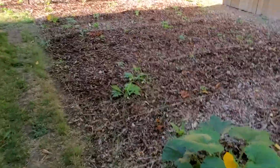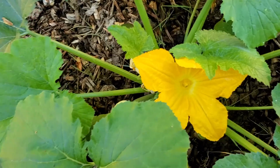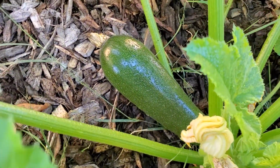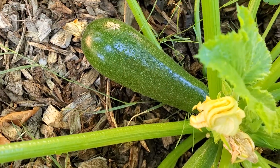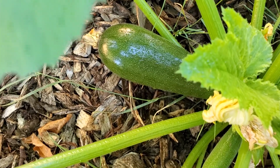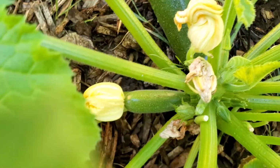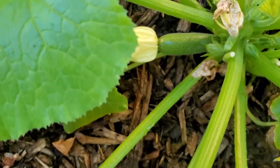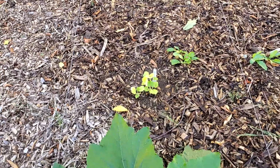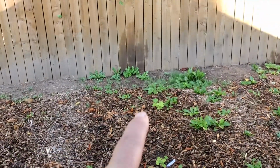And looky here, guys. See that beautiful flower? And under that beautiful flower is a beautiful zucchini. I usually pick it just a little tiny bigger than that, so I need to keep an eye on it. And then there's another one right there. My zucchinis are starting. Those aren't looking the best, though.